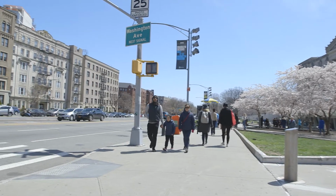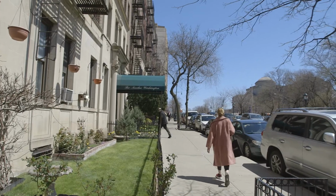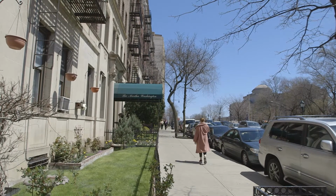The Prospect Heights Apartment House District is unique in Brooklyn in that this is a wonderful ensemble of Parisian-like streets, with a graceful streetscape that really reflects the early 20th century development.